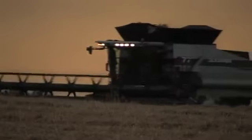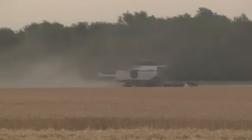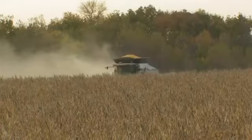The Super Series was the largest single improvement to our transverse design since we created it in 1977. However, nearly every year, we take feedback from our farmers and make improvements. In this first year of the Super Series, we made some important improvements to the 2012 model.